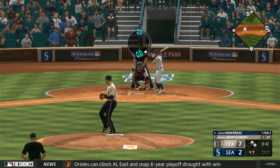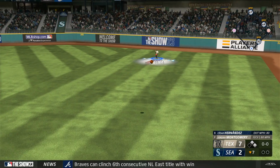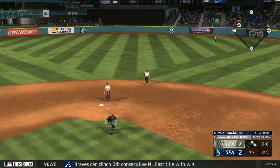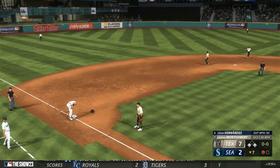Nice job of driving that pitch the other way on a line. You know, hitters, they take so many reps in the cages working on going to the opposite field, and it doesn't always translate into the game, but right there it did, and he did it perfectly. And he's in safely at third with one out.